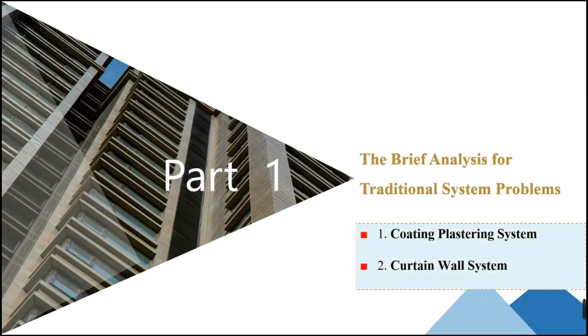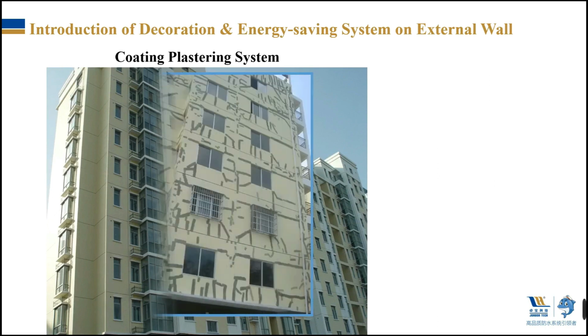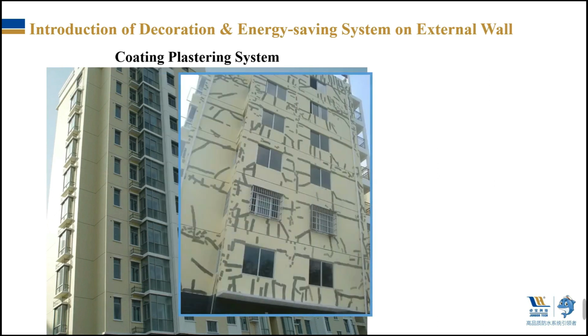So in the first part, we will stand from an objective angle to analyze the problems of the traditional external wall systems: the coating plastering system and the curtain wall systems. The coating plastering system is a traditional system that is widely used in the market, but the coating layer itself has poor water resistance. The durability of the best coating is only 10 years, generally only 3 to 5 years or even shorter.